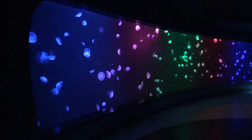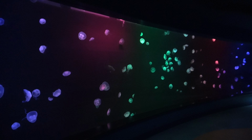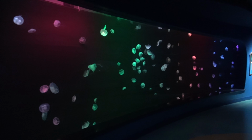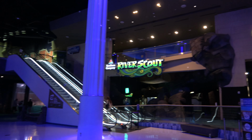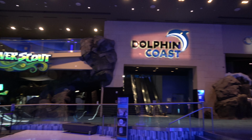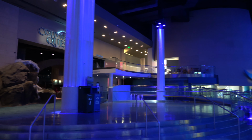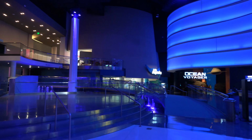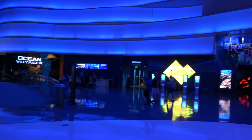Upon entering the Georgia Aquarium, the first thing you're greeted with is this fun jellyfish enclosure, done up in all the different shades of the rainbow. A very big enclosure for jellyfish as well. After scanning our ticket, we are in the grand atrium here of the Georgia Aquarium. We got here right when it opened on a Monday morning, so it is not overly busy. From the main atrium, you can see the entrances to all the different exhibits in the aquarium.